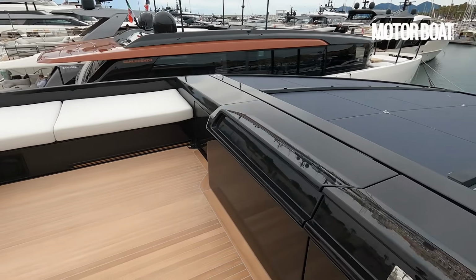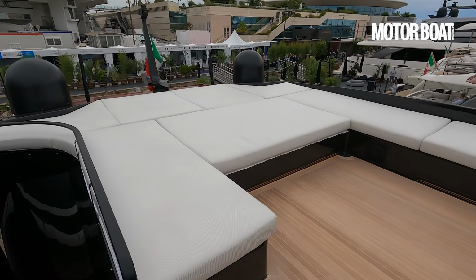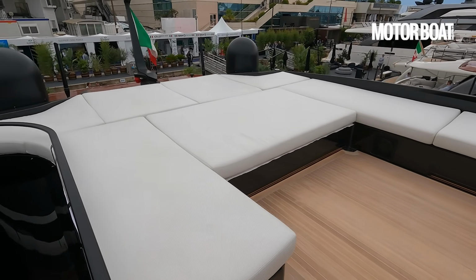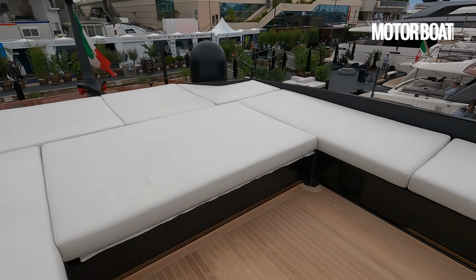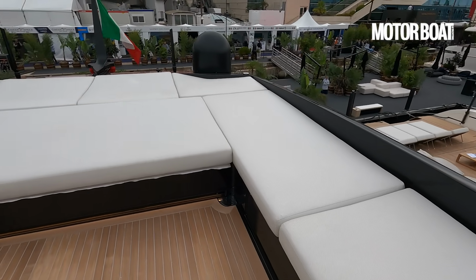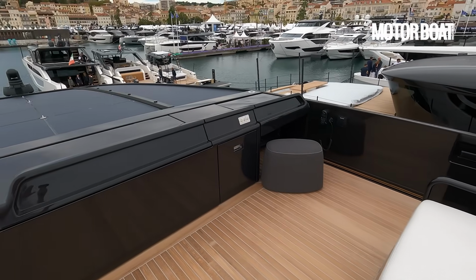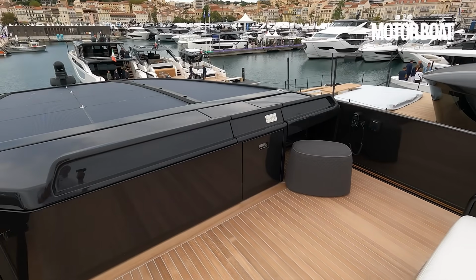It's a very simple, minimalistic area. There's lots of options you can do up here. At the moment, they've just got it all as a vast sunpad area space, but there is room if you want coffee tables or seating. But the bit I really like is this helm station. You wouldn't even know it's there.